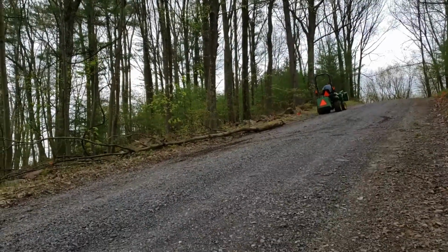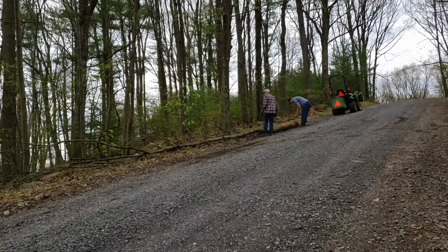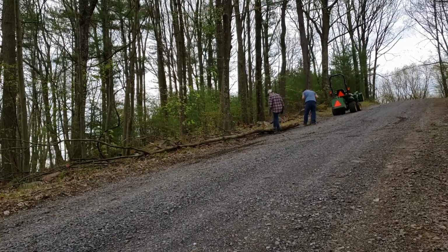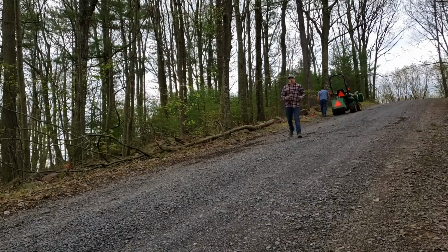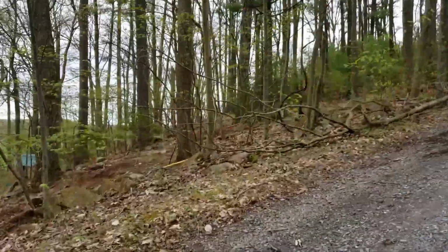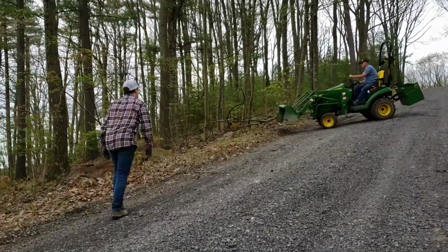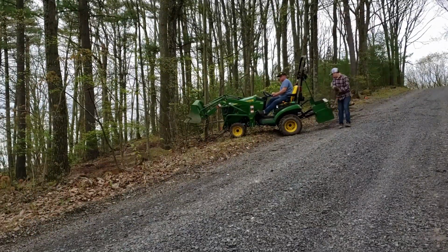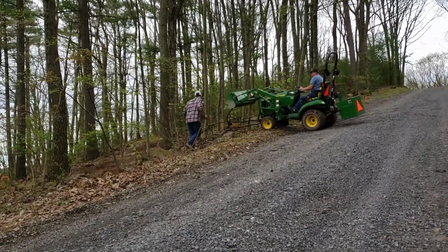After we finished unhooking the tree, we had the jump, the stone jump. We wanted to move it over to the side a little bit because the way it was right now, you would go straight off into the side and it needed moved over. So we hooked up the chain to the rock and we hooked it up to the bucket, and you'll see that we moved it over a little bit so it would be much smoother when you came off and not go into a pile of stuff.